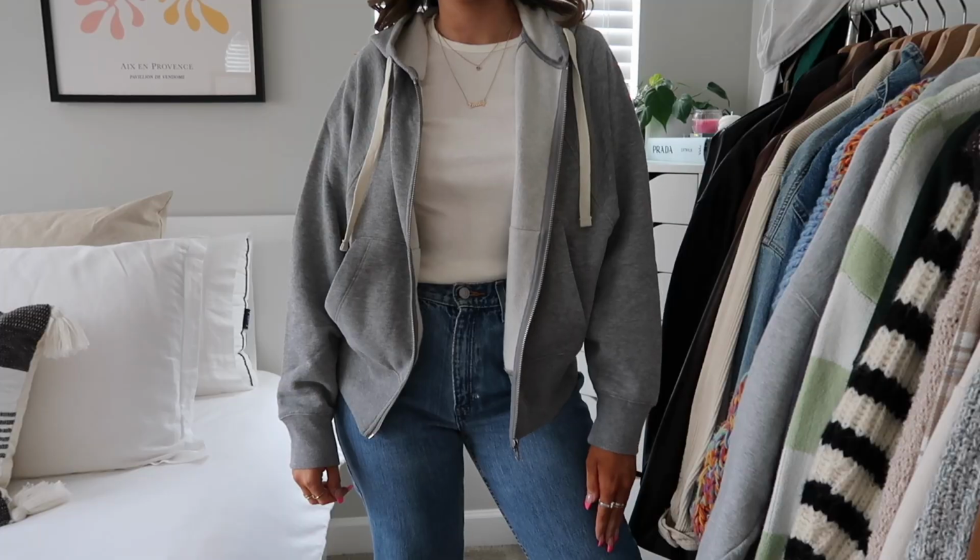Walmart has a lot of really cute clothing pieces. I was looking on their website. They have lots of great basics and cute trendy pieces. I was trying to decide if I should get skincare or clothes, so I got a little bit of each. I believe it comes in some other colors as well, so if you wanted black or white or blue, definitely recommend. This one's very cozy and just a great piece for springtime.